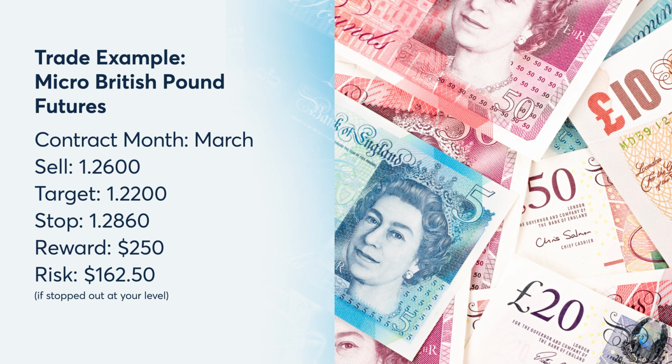Now, if a trader believes the British pound could fall from here, they could express that by selling the March micro British pound futures contract at 1.2600 and targeting a move to the November 10th low of 1.2200. A stop for this trade could be placed above at 1.2860. Now, this trade can make $250 if the target is reached and risks $162.50 if you're stopped out of your level.